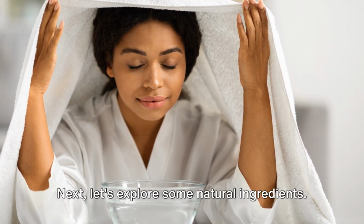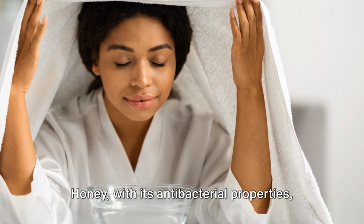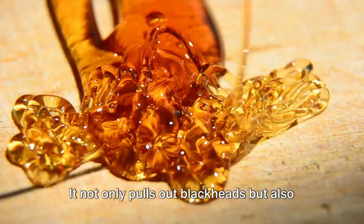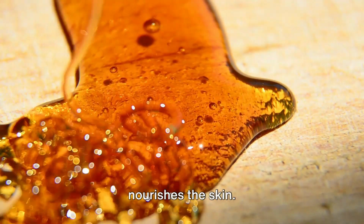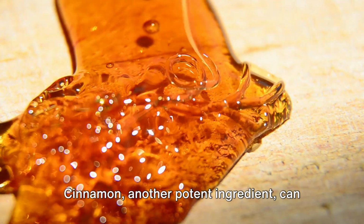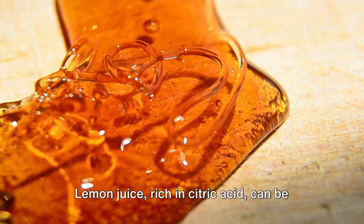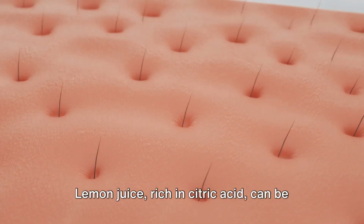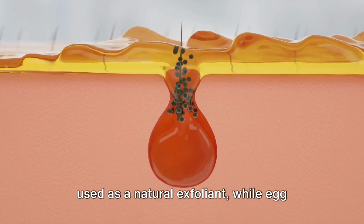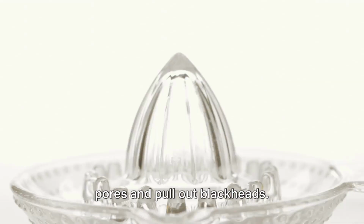Next, let's explore some natural ingredients. Honey, with its antibacterial properties, can be applied directly to the affected areas. It not only pulls out blackheads but also nourishes the skin. Cinnamon, another potent ingredient, can be mixed with honey to create a powerful anti-blackhead mask. Lemon juice, rich in citric acid, can be used as a natural exfoliant, while egg whites applied as a mask can tighten pores and pull out blackheads.